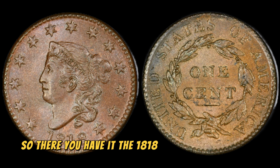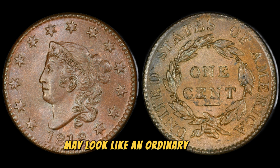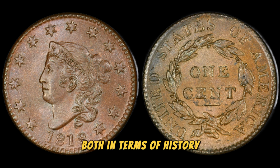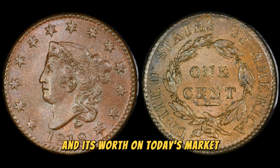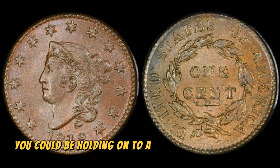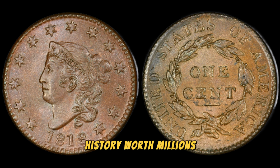So there you have it. The 1818 1-cent Liberty coin may look like an ordinary penny, but it holds an extraordinary value, both in terms of history and its worth on today's market. Whether you're a seasoned collector or just getting started, keep your eyes peeled for these rare coins. You never know, you could be holding on to a small piece of American history worth millions.